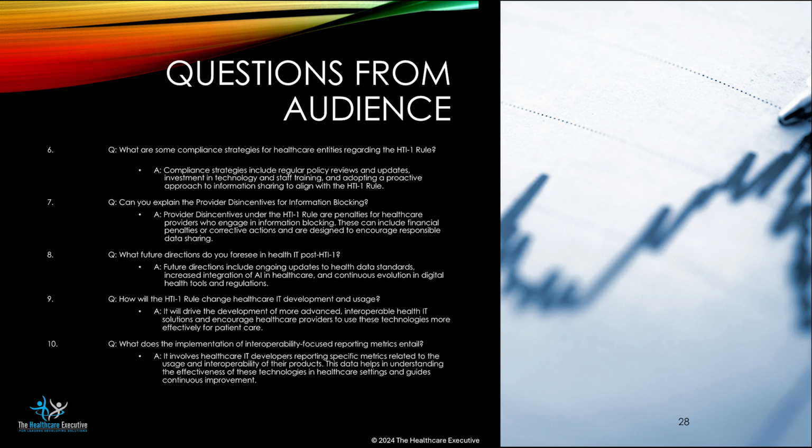How will the HTI-1 rule change healthcare IT development and usage? It's going to drive the development of more advanced interoperable health IT solutions and also encourage healthcare providers to use these technologies more effectively for patient care.